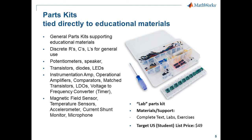So just the instrument by itself doesn't actually do anything. A lot of it has to do with the parts kits. These general kits support education materials: discrete resistors, capacitors, inductors, potentiometers, speakers, and then a plethora of different ADI components, from generic amplifiers, comparators, transistors, and LDOs, to something that tries to engage students with a little bit more excitement and real-world uses in terms of sensors: magnetic field sensors, temperature sensors, accelerometers, microphones, and current shunt monitors, so people can pick things up and wiggle them around and see voltages change.